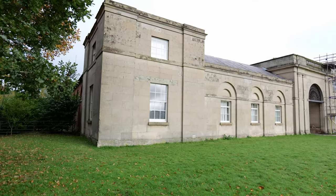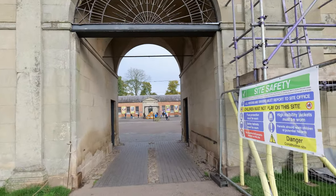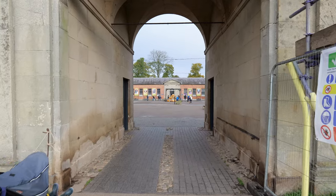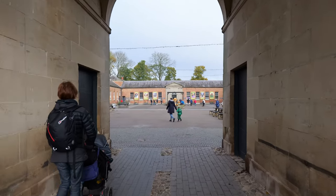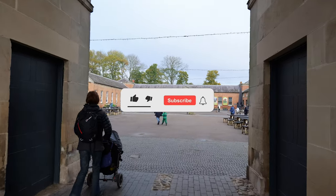Welcome to Attingham Park in Shropshire, a stunning 18th century estate steeped in British history. Situated near the River Tern, Attingham's story is a vivid reflection of the country's social shifts, architectural evolution, and the tastes and lives of its owners, the Berwick family.